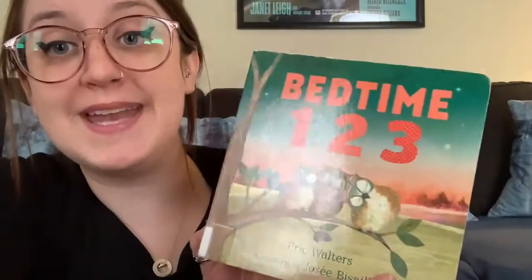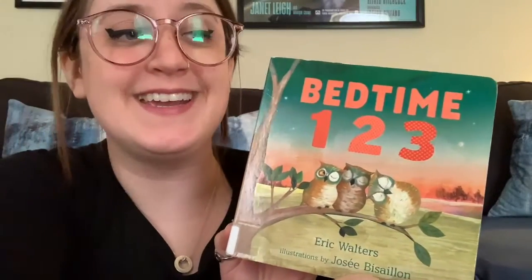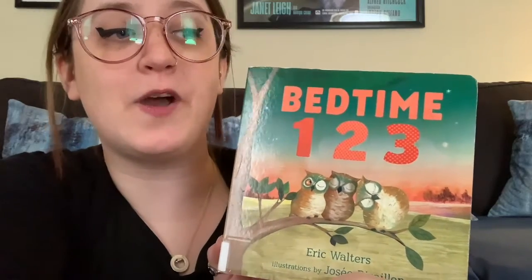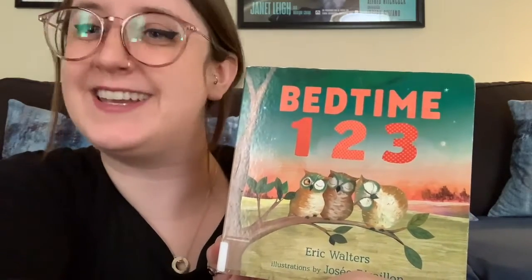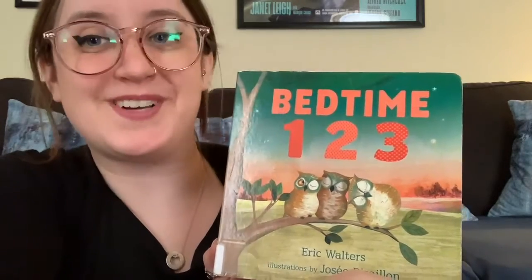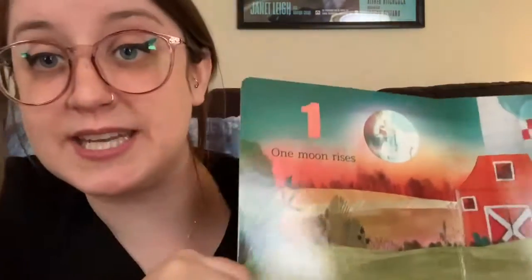Okay, for our next book, it's a bedtime story. It's called Bedtime 1-2-3. The words are by Eric Walters. The pictures are by Josee Bisaillon. I hope I said that right. I'm sorry. And it's published by Orca Books. Okay. Need your help counting in this one.